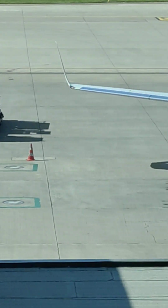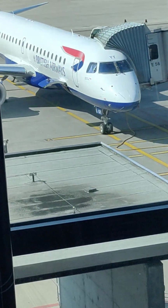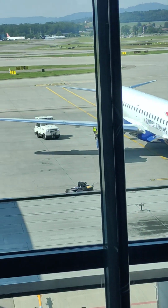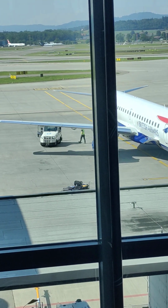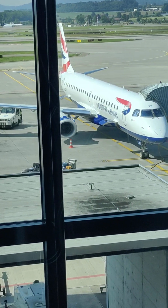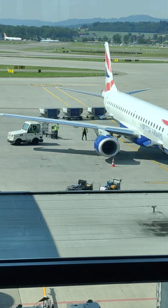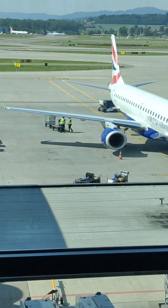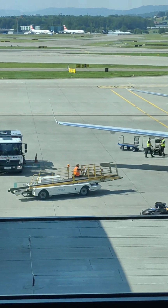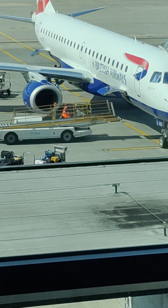Meanwhile, so much activity going on. Can you see that? That's under British Airways. There's one door that is opened, and you can see the little jeep coming up, which will collect the luggage from there. There are the trolleys, it's left. Look at this, it's come here. And it's going to attach itself to this.